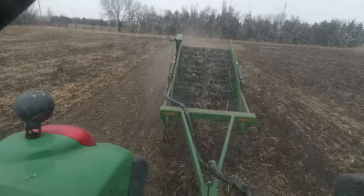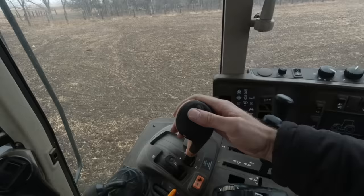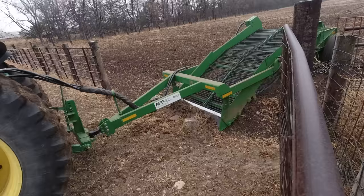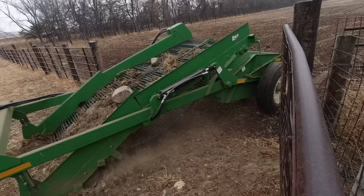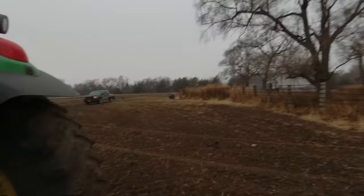And this is how easy it is to dump it. You just pull back the lever, go all the way, pull ahead a little bit, and let her back down. Just noticing we're low on hydraulic fluid, so Dad's bringing me a jug.